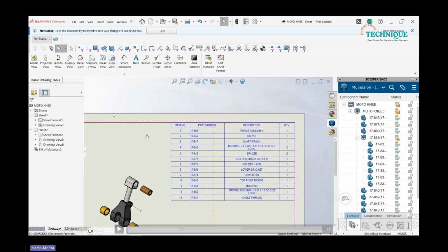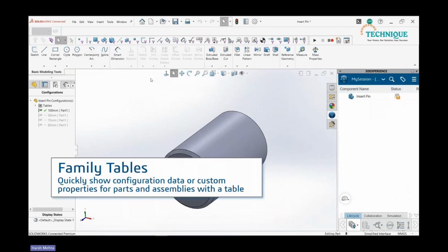So it is particularly used when many users are creating multiple CAD files and, as per the requirement, we create a particular display state also. According to that, the BOM will be automatically updated. Okay, so next is family tables.